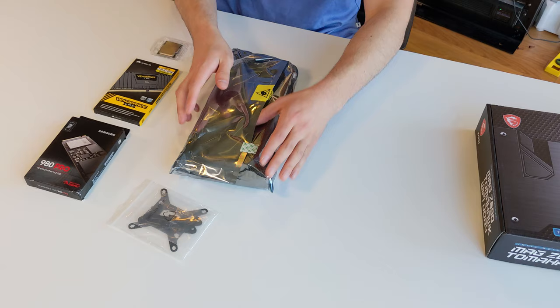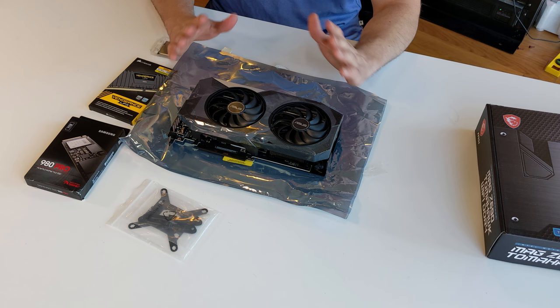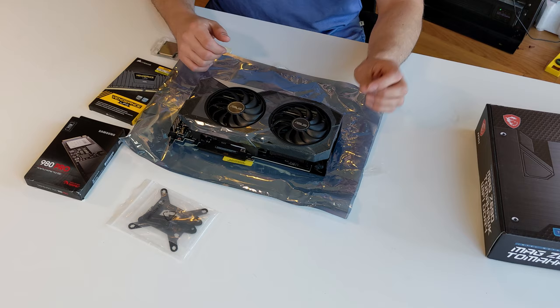This GPU, oh boy, I'm sure you understand the state of GPUs in the world right now. This was not an easy find. So this is the ASUS Dual overclockable 3060 Ti with 8 GB of GDDR6 memory. It's not the most powerful 3000 series card out there, but it fit my budget and I just so happened to snag a deal that I found on eBay.